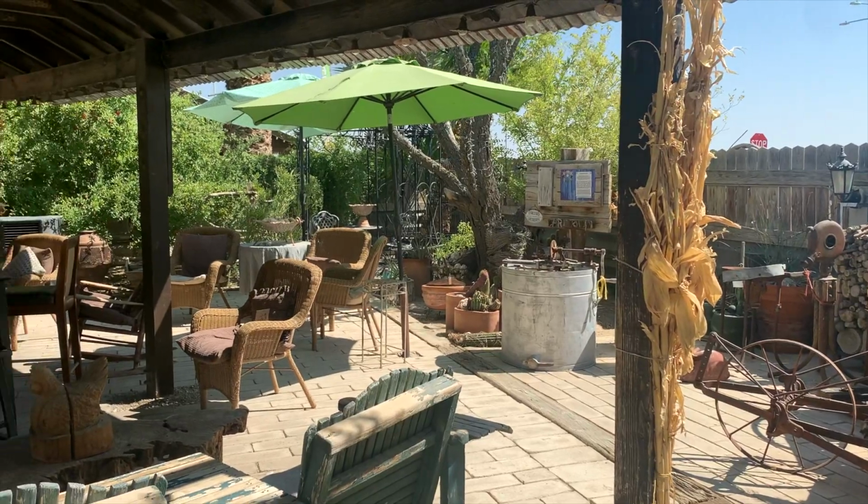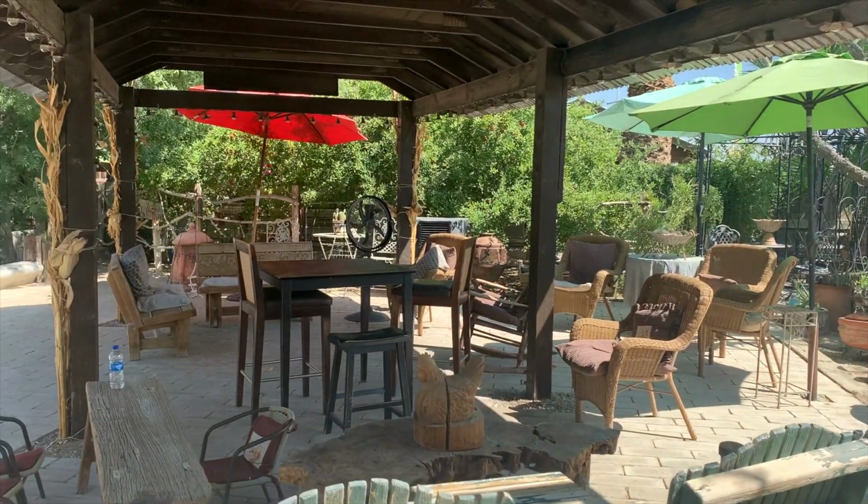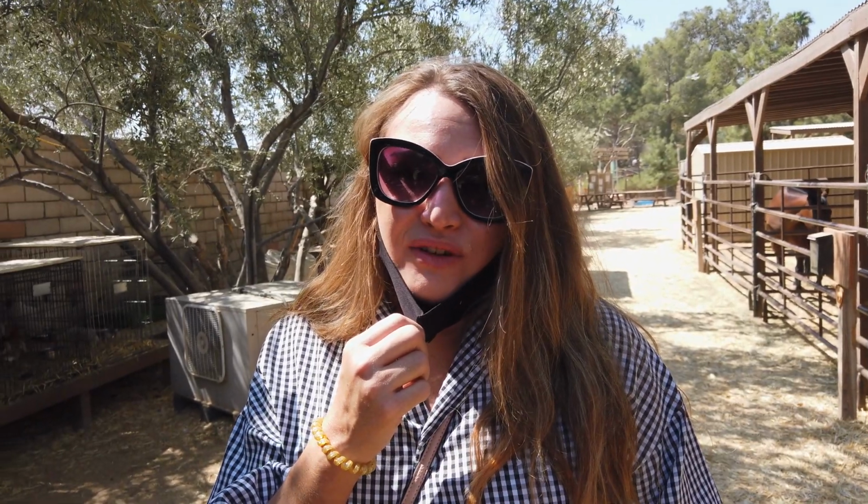So Barn Betty's actually hosts events here. You could do a family celebration, a reunion. They do a lot of weddings here, which are great for the whole entire family. Really anything that you wanted to do outside, if you wanted to help out these animals that are in need, this would be a great opportunity for you.